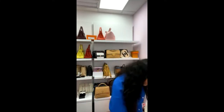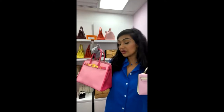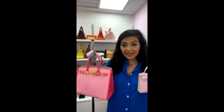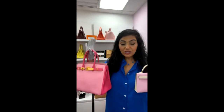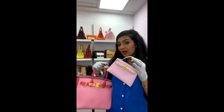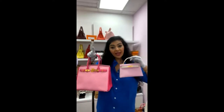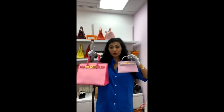Rose Tyrian I'm a big fan of. Now it's special order only. You can't get Rose Tyrian in anything. You can't get this colorway; you may never ever get it. This is a current colorway at the minute, but again, you may never ever get the combination of the two. So honestly, it really depends on the collection you're building out.